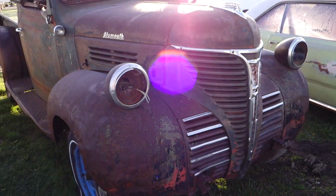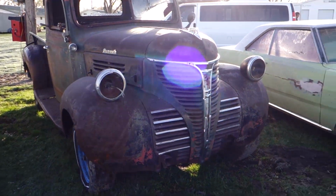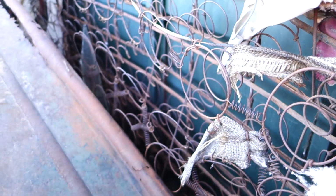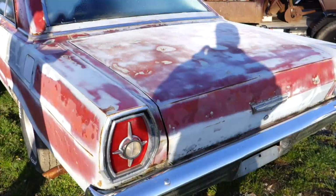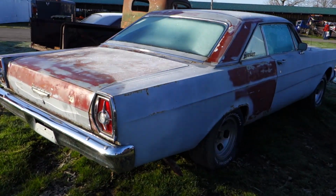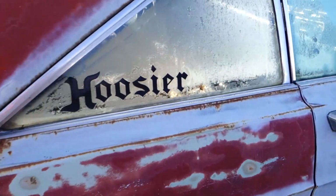All right, here's a nice one. Not sure what year. Cool. So here's another one, for you Ford lovers. Looks like it's an old race car. Street racer.